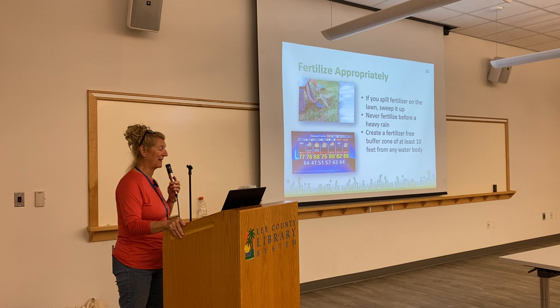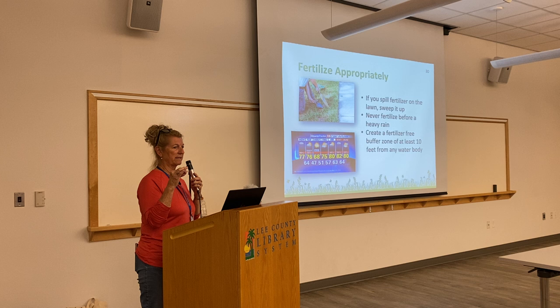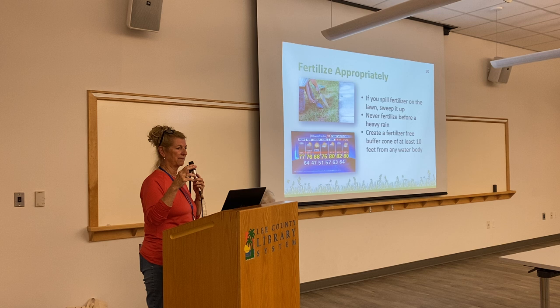I have a dripper for some potted plants, and that dripper is really smart. It's tied into the weather system. So if we're forecast to have rain, it'll put itself on a rain delay. It will just shut itself off, which is pretty cool. It's called Beehive, which I really love.